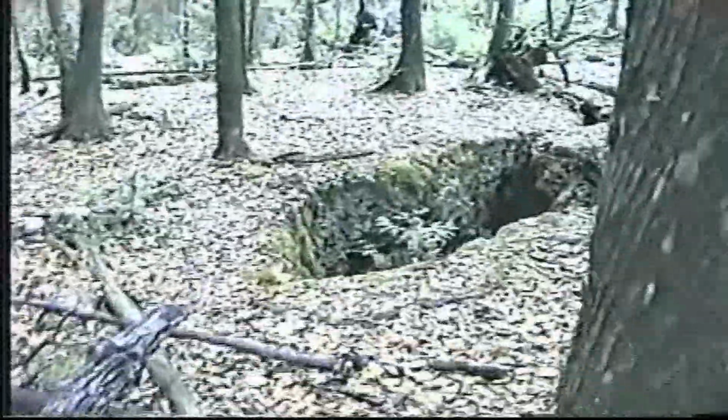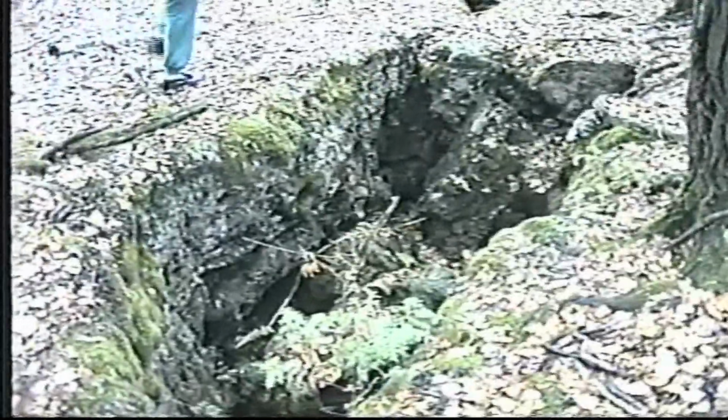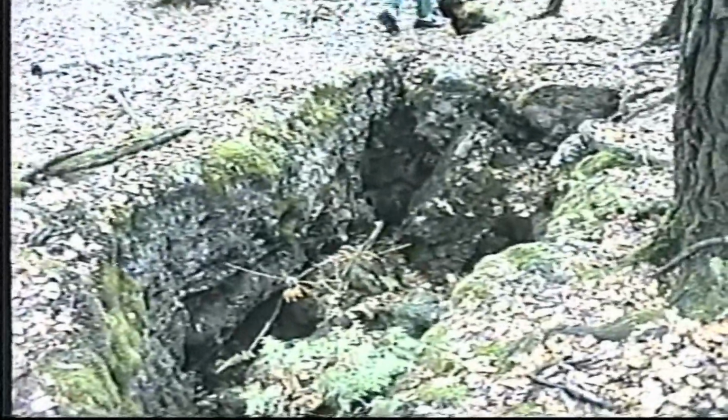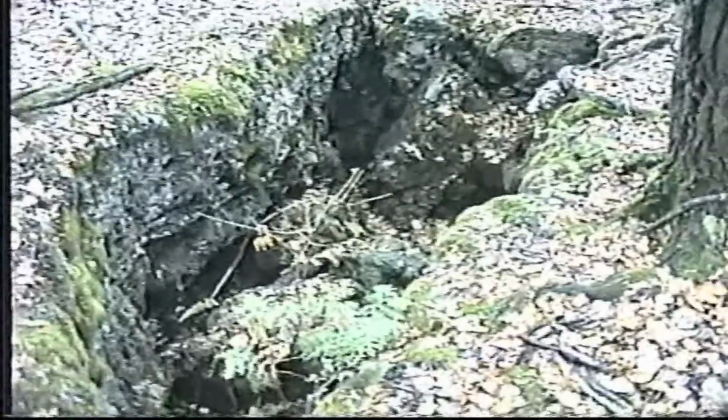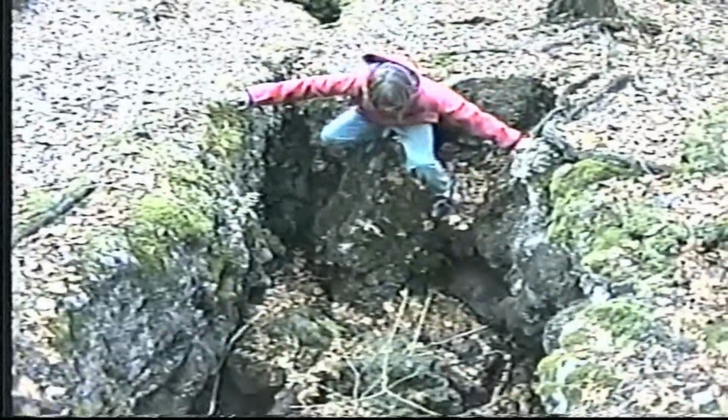Mark, what about this one over here? This is a nice big one. And they're all hollowed in. Can you get through there? Well, that one's got water in it, and I can get down here. And I could go through there if I wanted, but there's too much water.